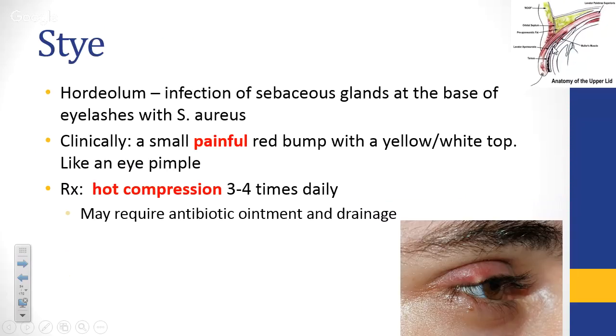Then there's a stye, which is also called a hordeolum. This is an infection of sebaceous glands at the base of the eyelashes with Staph aureus. So it's sort of like a furuncle in the ear, but on the eye. Clinically, it's a painful bump with a yellow-white tip. It's like an eye pimple. And the treatment is hot compression, again, surprise, surprise, 3 to 4 times daily, and it may require some sort of antibiotic ointment.